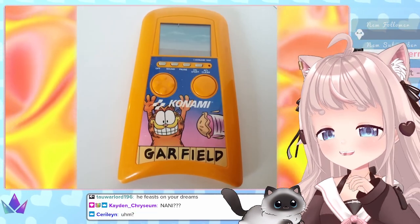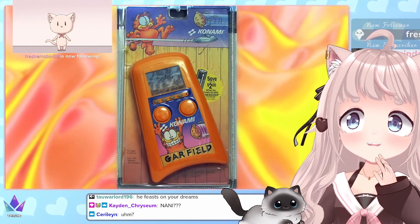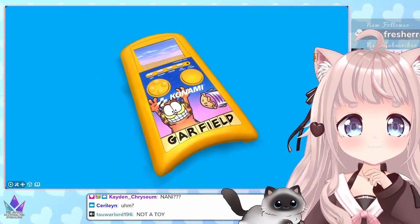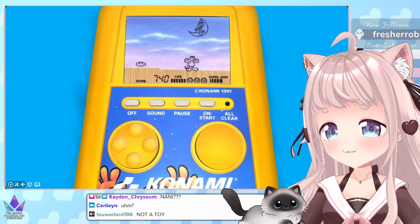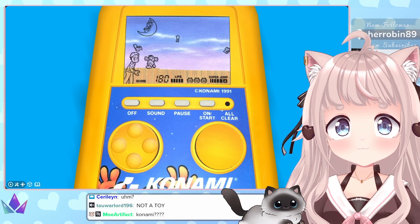Next, we have the legendary handheld Garfield game, released by Konami in the 90s. Thankfully, the game itself is fully archived online, and someone on Ishireo even made a full interactable 3D model of the handheld too. It's a pretty simple game where you jump around to avoid random foods and collect the lasagna from John whenever it's ready.